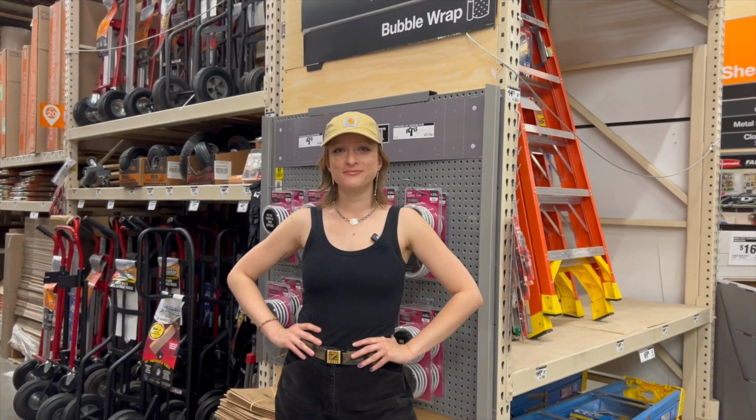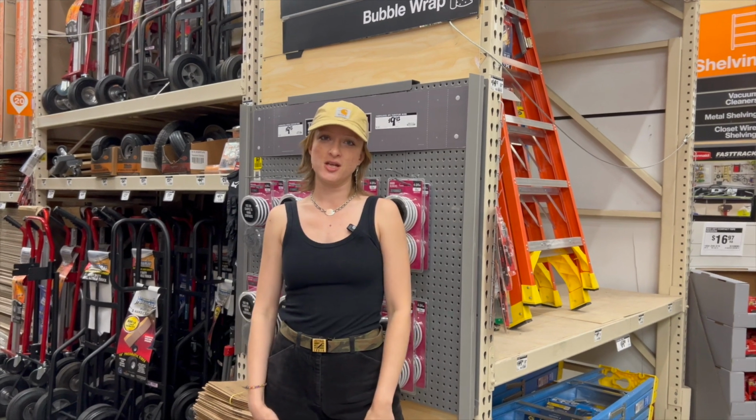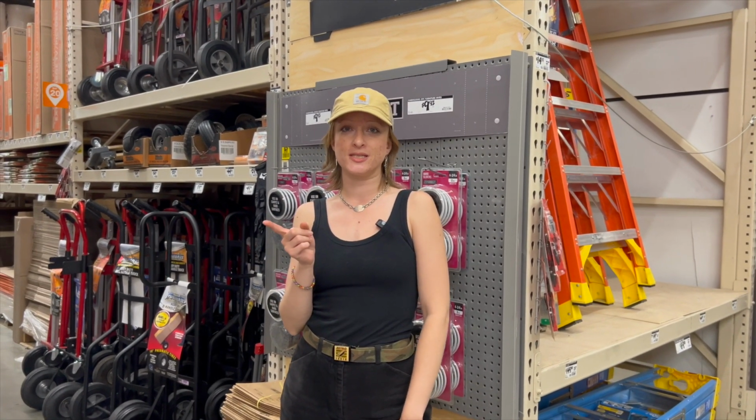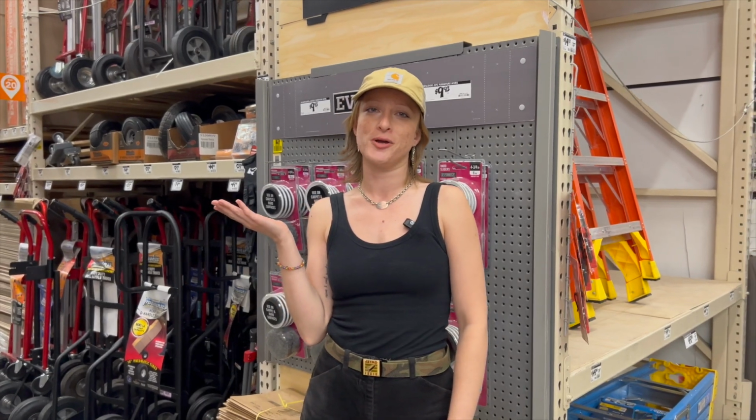So that's the drill. Now you have all the tools you need to make your workshop organized and efficient. Remember, an organized workspace not only saves you space and time, but it makes all of your projects more enjoyable.